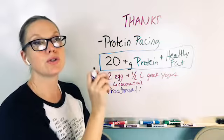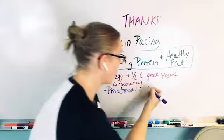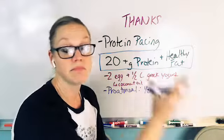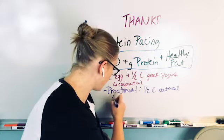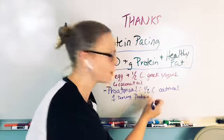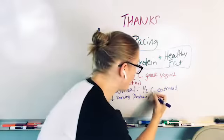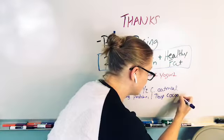I use strawberry flavored protein powder. I use half a cup of oatmeal. Now, I use gluten-free oatmeal. You don't have to, but I do. And I just add in 1 serving of protein powder, and like I said, I use strawberry. You can still use cinnamon and all this other stuff in there too. And then I add 1 tablespoon of coconut oil.